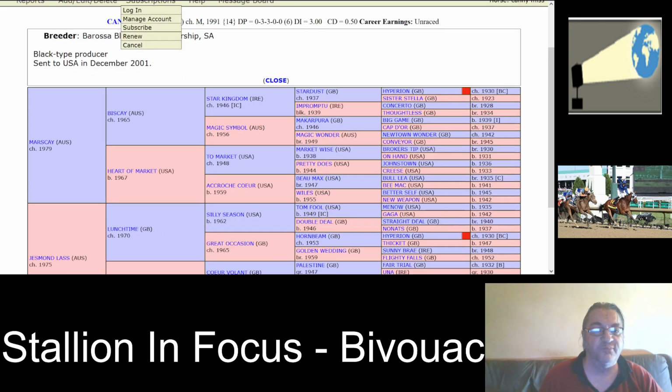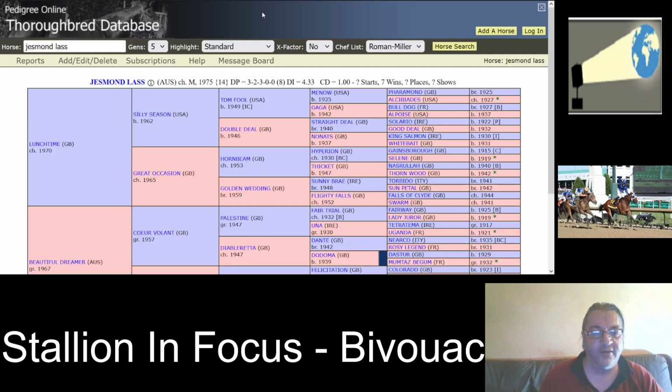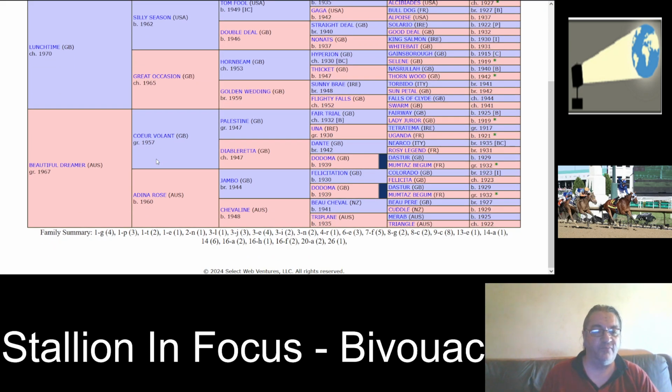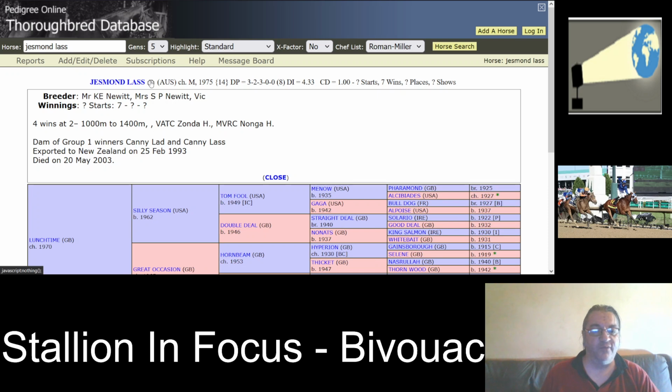This is a very interesting horse, Bivouac, it's fair to say. And then last but not least, the 5th dam, foaled in 1975. Jesmond Lass, no record of her starts, places and shows, but it is telling us that Jesmond Lass won 7 times, sired by Lunchtime, out of a dam called Beautiful Dreamer, who herself was foaled in 1967. Jesmond Lass won the Zonda Handicap and the Nonga Handicap. I have no idea if they were pattern races at the time. Exported to New Zealand and died in 2003. Generationally dominant mare, though, according to some articles that are freely available.